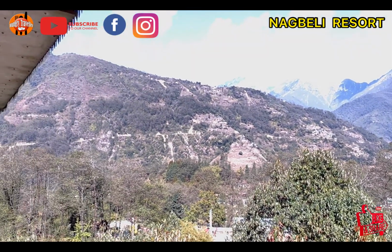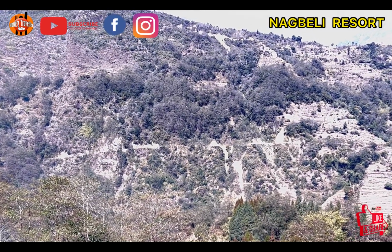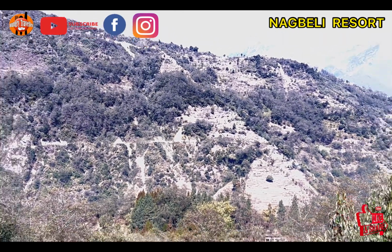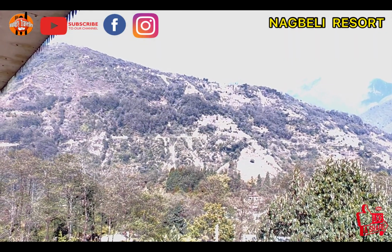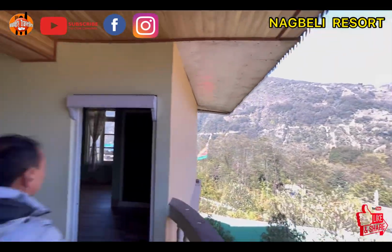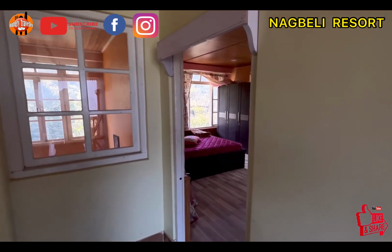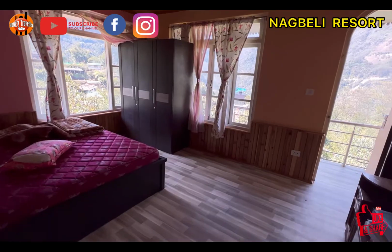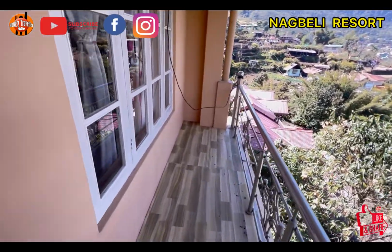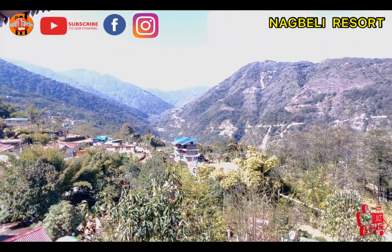And right there, you can see the roads, which will lead you up to the Indo-Nepal border called Chiwa Bhanjang. From here, Uttarey, it will take 45 minutes by road to reach the Indo-Nepal border. From here we can also see this building, which is under the premises of Nagbeli Resort only. This building also has some rooms. What a view. I love this view. Wow.